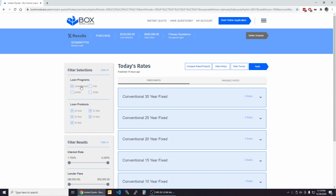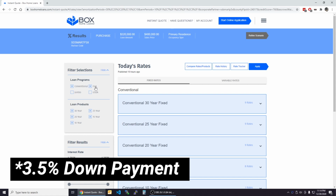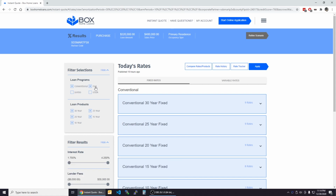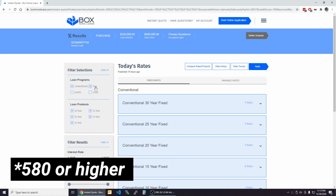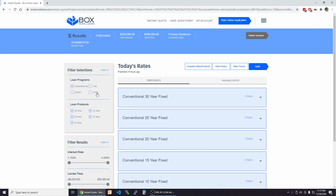Basically, a conventional is probably the best loan you can get that's going to have the least amount of fees and the least amount of junk fees. If your credit's not too good, FHA might be a good option for you. If you don't have a lot to put down, FHA might be a good option as well, because the down payment requirement on FHA is really low. It's only 5%, I believe. And then your credit score only has to be, I think, 620 or higher to qualify for an FHA.